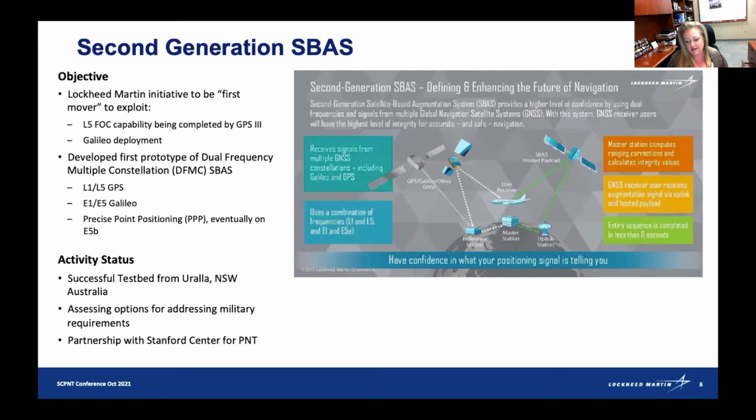That's included the candidate integrity support message types and content, and some of the service volume modeling on the resulting performance. Last but not least, we've worked with Stanford on assured precise point positioning. That's also a key component of SBAS for the emerging applications that require better accuracy than is possible with the current SBAS, but may not have the same integrity requirements.